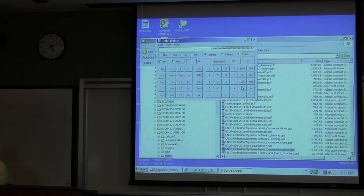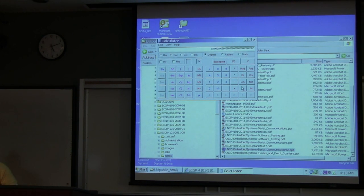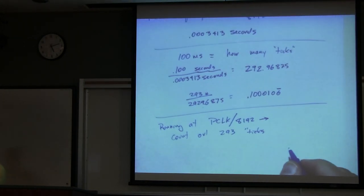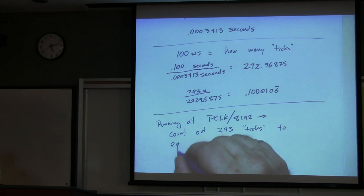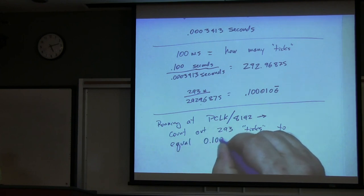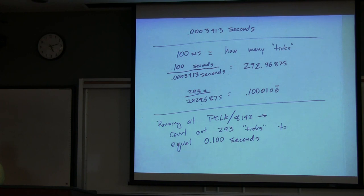But the main thing I want to note is that if running at 8:01:96, divided by 8:01:92, count up 293 ticks. Count out 293 ticks to equal 0.100 seconds. So that's pretty good. So what would you do?